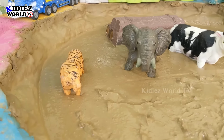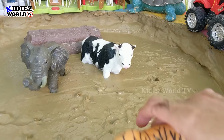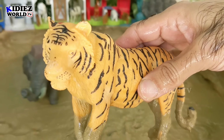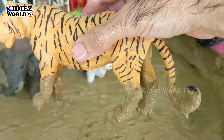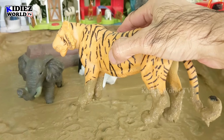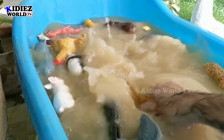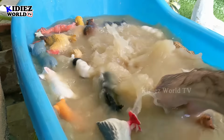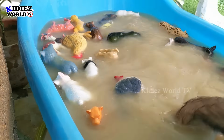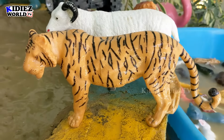Let's go for this tiger first. Then we have two big animals in the ground. Here's the tiger, another big wild cat. Tigers are carnivore animal and they are very aggressive. Let's watch this tiger. Here we go. Tiger.